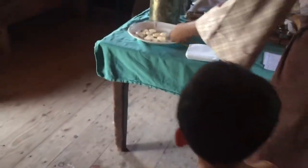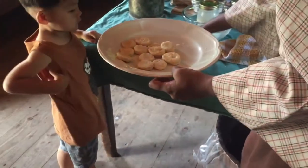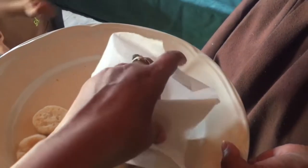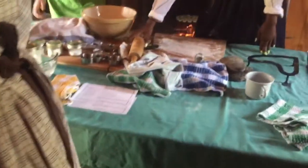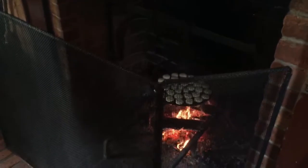Do you want to try some scones? They're very hot. Careful. I'm just going to tell you to be careful. Maybe your mommy wants to grab it. And maybe grab a napkin as well because they are hot. Why is it hot? It's because it just came off the fireplace. See? They just baked it. Thank you. You're welcome. Thank you so much.